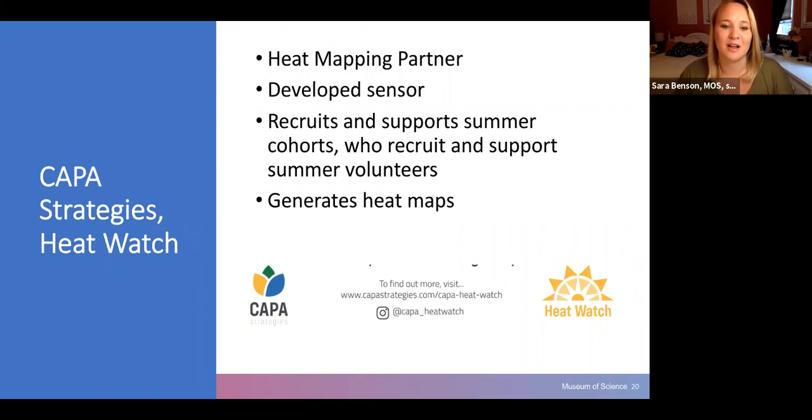But these sensors are developed by Kappa Strategies. And so we do have someone from Kappa on today. And so I would love for them to introduce themselves and talk a little bit more about Kappa.